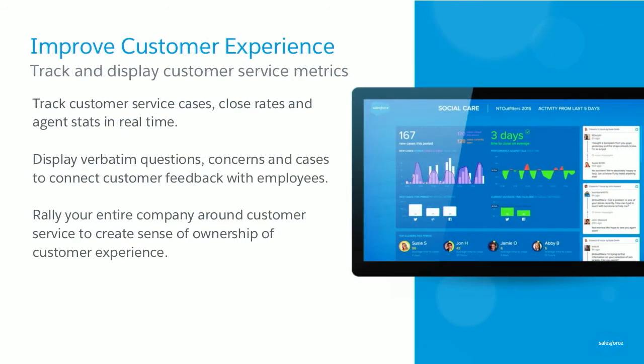We've also connected into Service Cloud as well. So with Service Cloud, you can see your case volume coming in. You can see your time to close. You can see how you're doing against your SLAs. You can see a leaderboard of who's closing cases fastest. So we've taken what was once a social-only tool and expanded it across the Salesforce ecosystem with a big focus on Marketing Cloud. I like to say that with this tool, we can make our customers heroes, right?